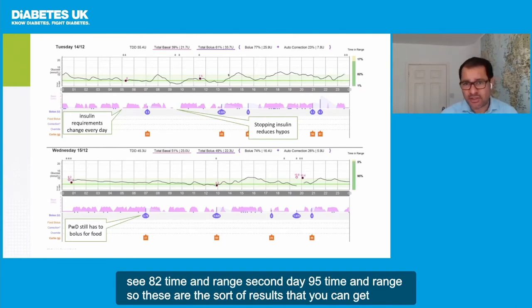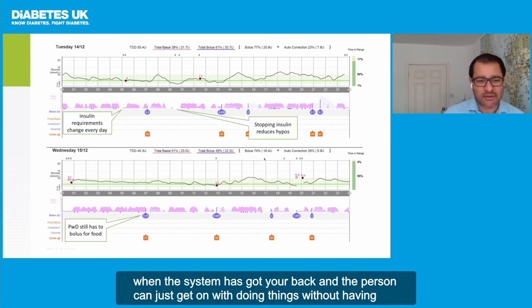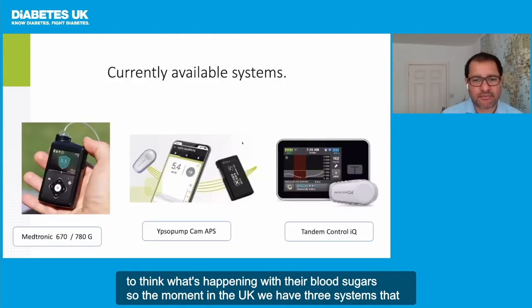And you can see 82% time in range, second day, 95% time in range. So these are the sort of results that you can get when the system has got your back and the person can just get on with doing things without having to think what's happening with their blood sugars.